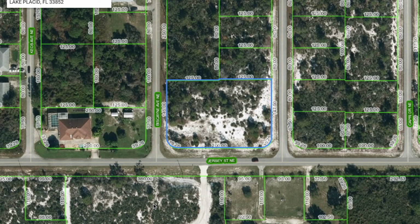So we are checking out 345 Galapagos Avenue Northeast. This lot is located in Placid Lakes, which does not have an HOA, but it is a deed restricted area, so there are some things to know. This is zoned residential, so there are no mobile homes here. You could put in a single family.